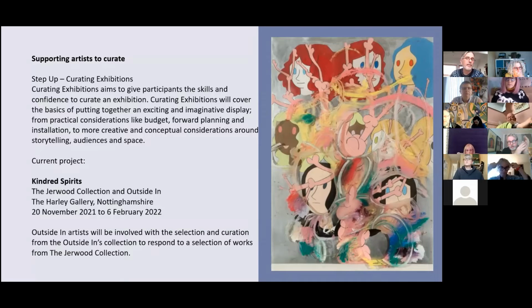So we've got to where we are. We have a training program called Step Up, and one of the more exciting aspects of it is our curating exhibitions program. The intention is to give our participants and our artists the skills and confidence to curate an exhibition themselves.